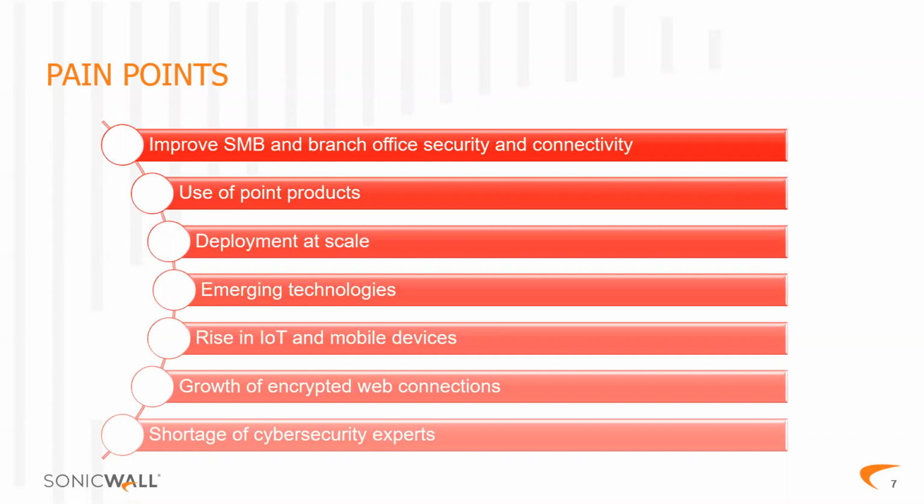There really aren't that many highly technical people, I'm sure, as you're all aware, when you're looking for new IT staff. Finding a good, competent engineer isn't easy, and there aren't many of them around. So making what engineers that you do have make their time more efficient and go further is another key area for SonicWall to help you and maximize your productivity within your organization.